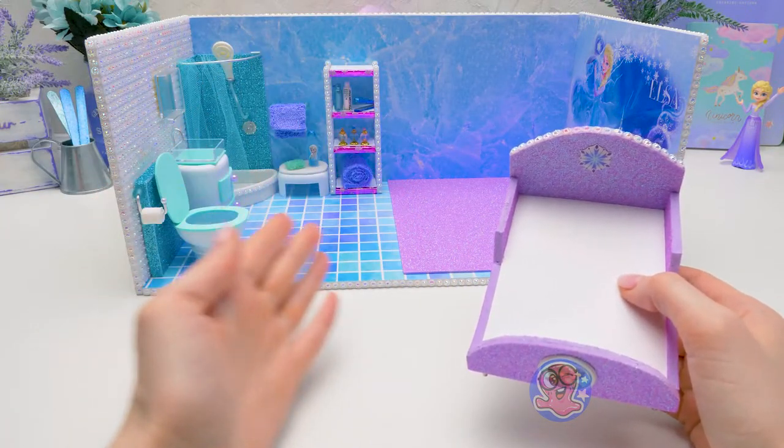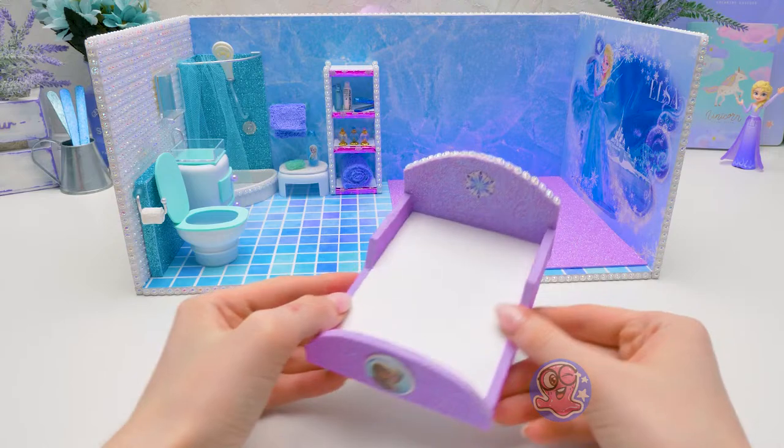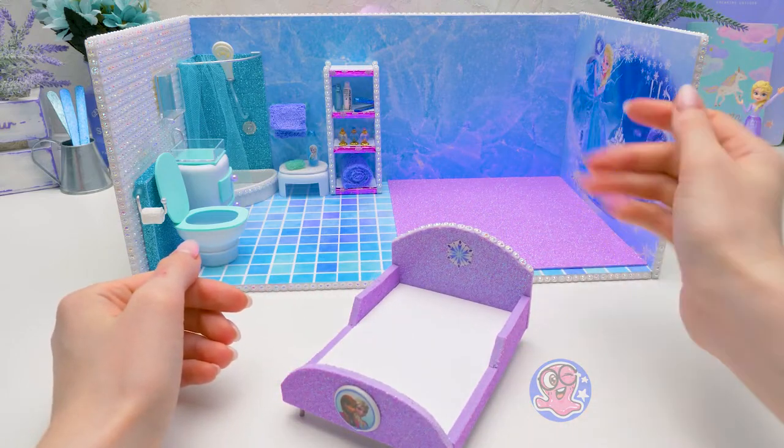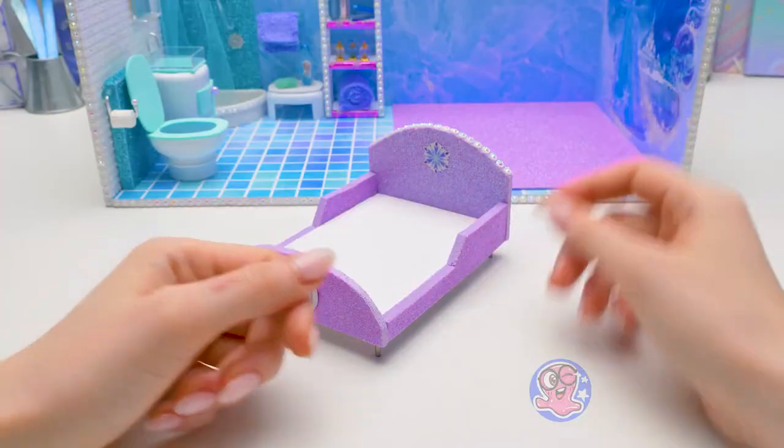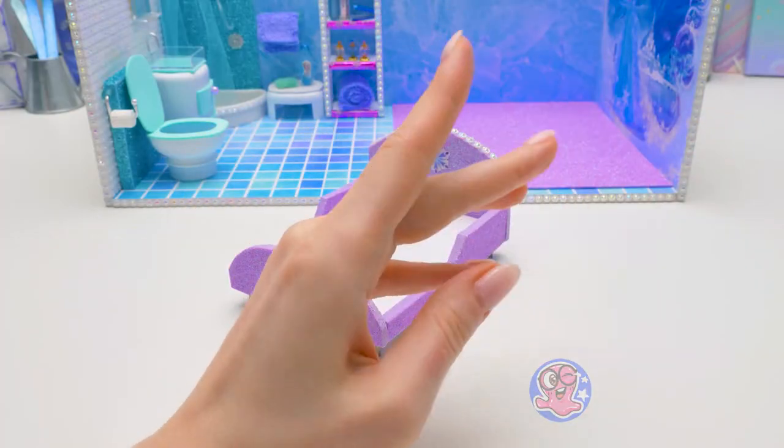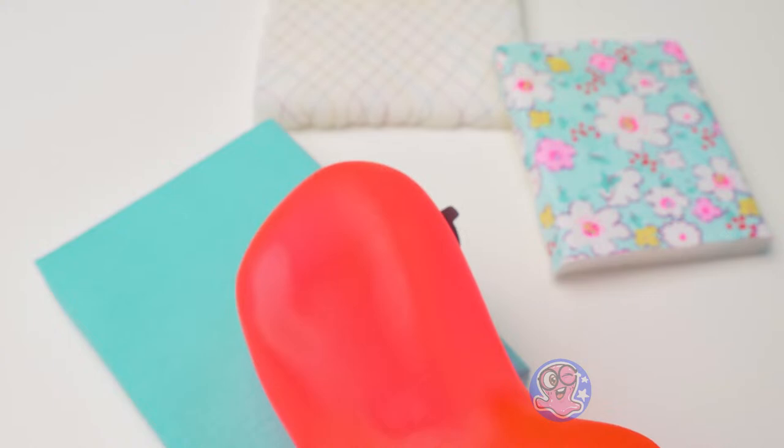Guys, the bathroom is ready, but our Elsa has to sleep somewhere. Let's make a cozy bedroom for her. The walls will be covered with this magical photo wallpaper. At the moment, Sam's choosing the most comfy mattress for her bed.